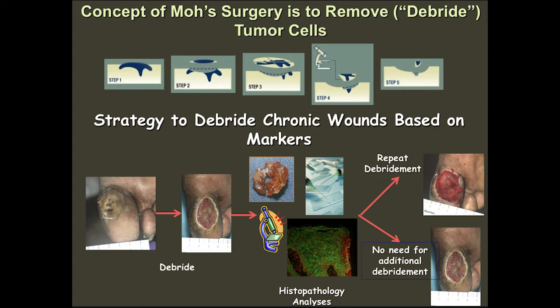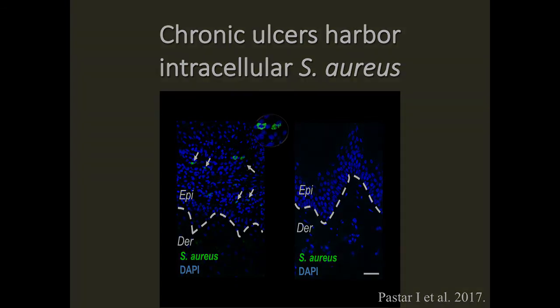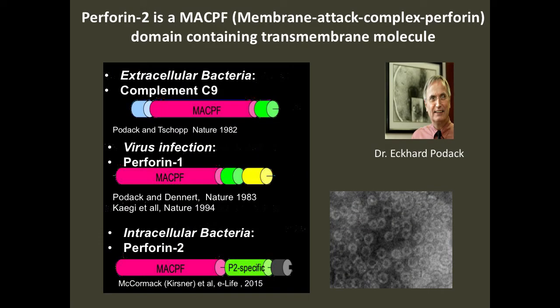Now, there are other reasons to debride other than c-MYC and beta-catenin. What you may not know is that when we normally think of bacteria, we think of them floating around in the milieu. But what happens is, at the edge of chronic wounds, bacteria, and this is just Staph aureus, for example, hide in the keratinocytes. Now, normally, if bacteria try to hide in your keratinocytes and you're healthy and normal, you kill them. How do you kill them? You kill them by something called perforin 2.